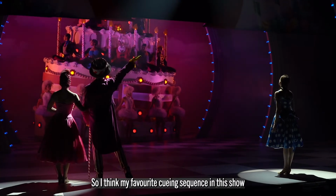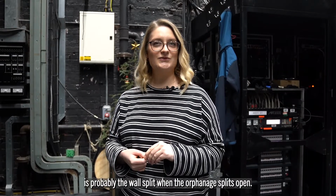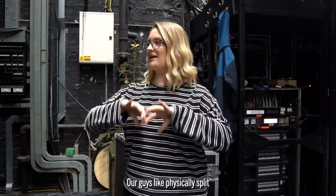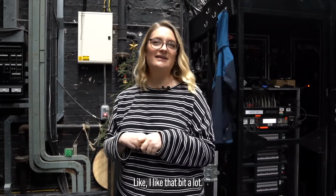So I think my favorite queuing sequence in this show is probably the wall split, when the orphanage splits open. There's lots of things all happening at the same time. We've got some projection. Our guys like physically split the set, and the lighting is cool. Like, I like that bit a lot.